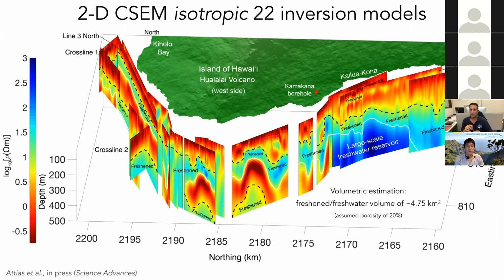I hate to interject too, but I'm wondering, now that you're talking about this, Garrett, it feels like you would see that signature when you did the anisotropic inversion too, with some kind of off-axis influence on the line. And if the anisotropic one looks similar, then that feels like it might be further evidence that you're not getting that kind of effect.